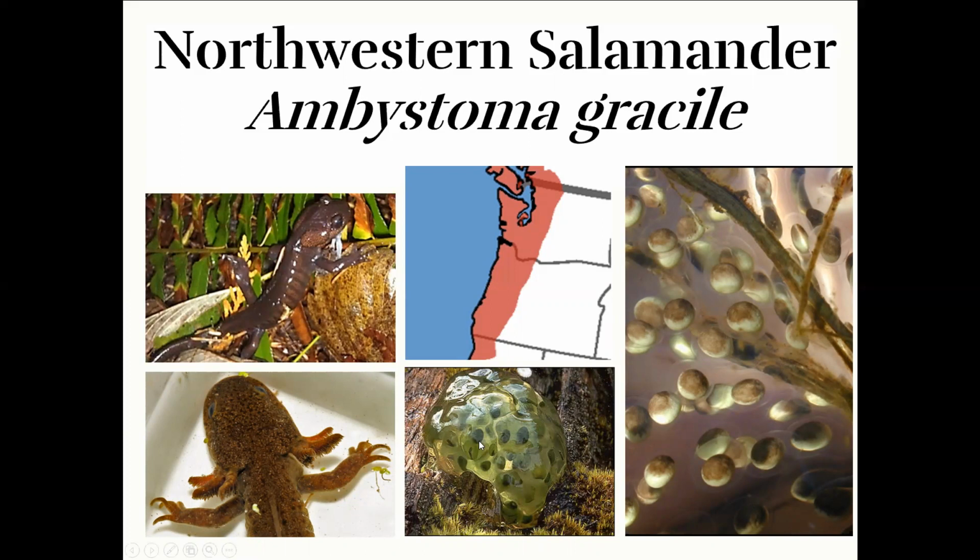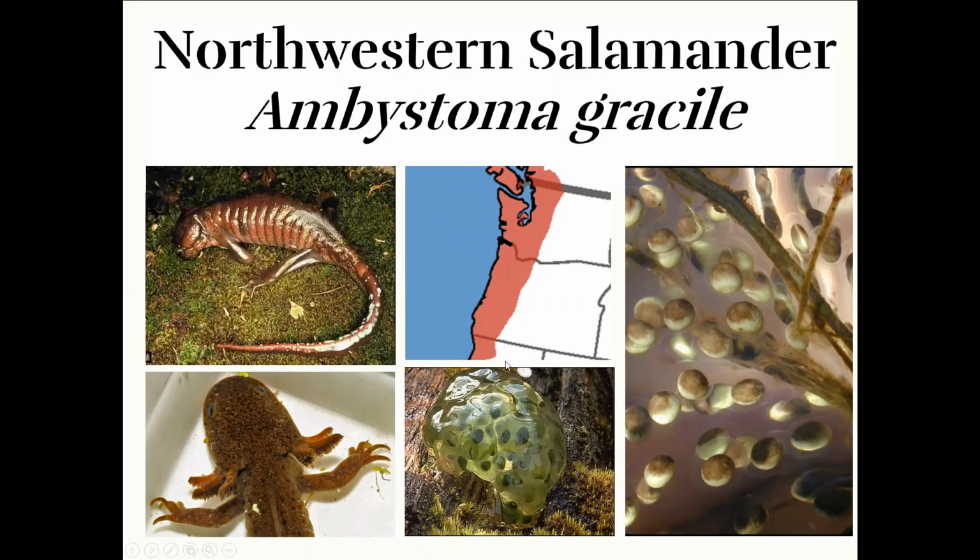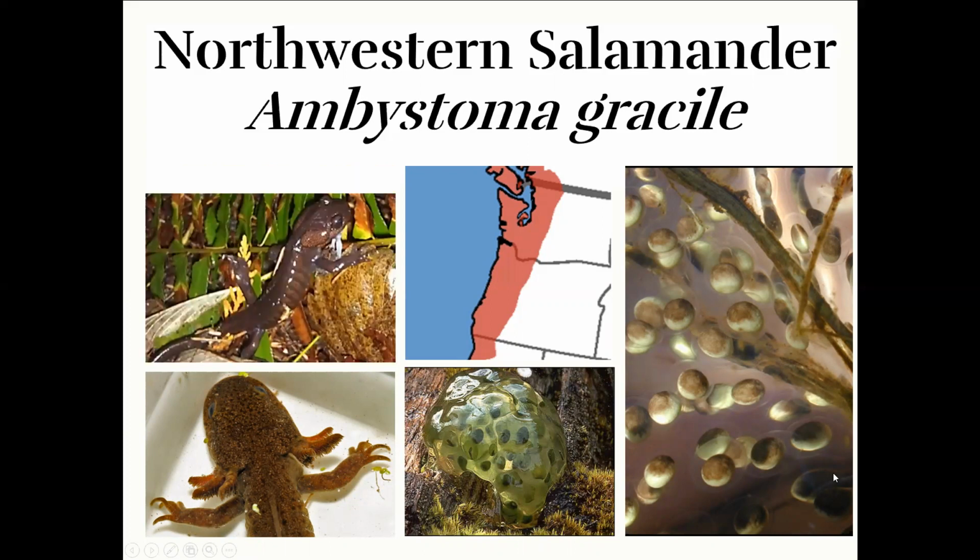They have an egg that's surrounded by this jelly film, and then there's an external jelly around that, and it's about the size of an orange or a grapefruit. And if you were to pick it up out of the water, it would be hard and it would hold its shape. So there's typically between 50 and 200 cream-colored eggs within each one of those egg masses.